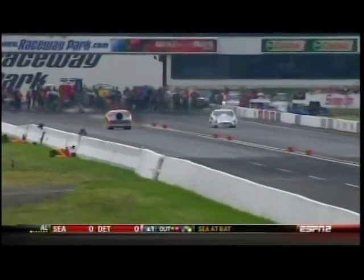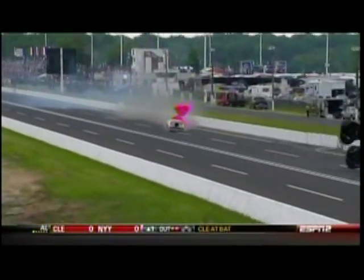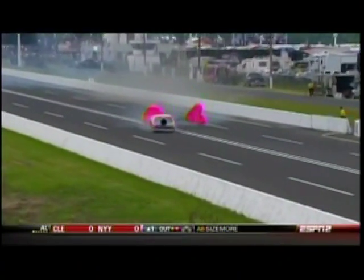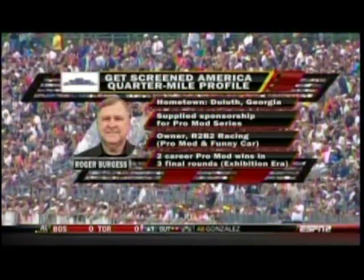But take a look at his crash from the first round. Well, this is why we thought he wouldn't be back. Chute comes out, car goes over. We thought for sure that was a twisted and torqued frame. I'll tell you right there, it looks like it, because that was a pretty good hit on the other side guard wall. But he is back to take on our Get Screened America quarter-mile profile driver, Roger Burgess.